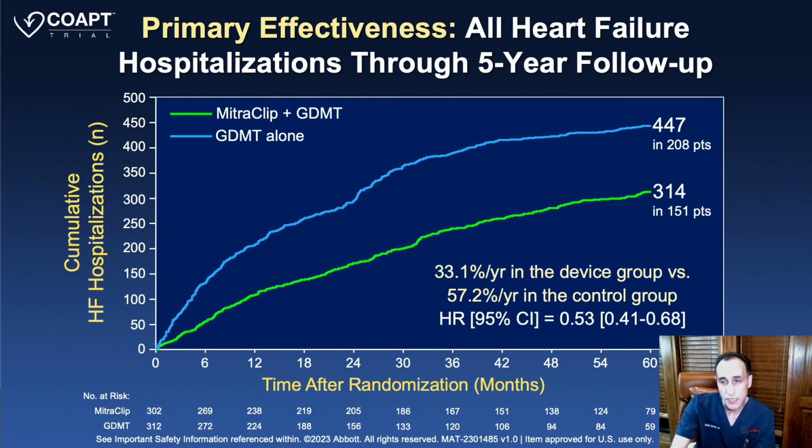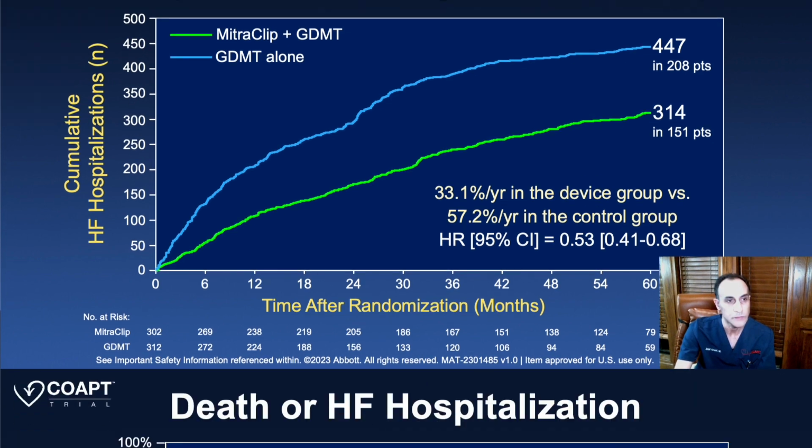So the primary effectiveness endpoint was all heart failure hospitalization within 2 years of follow-up. After 5 years, death or heart failure hospitalization occurred in 73% in the TEER group and 91.5% in the control group. The analyzed rate of heart failure hospitalization through 5 years was about 33% per year for TEER and 57% per year for the control group. Overall, TEER was associated with a 28% risk reduction in all-cause mortality.